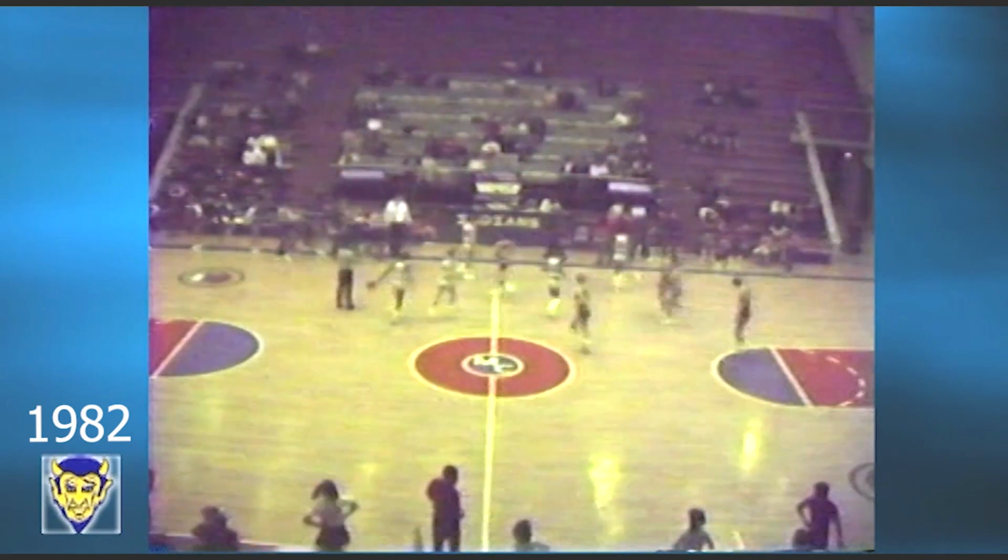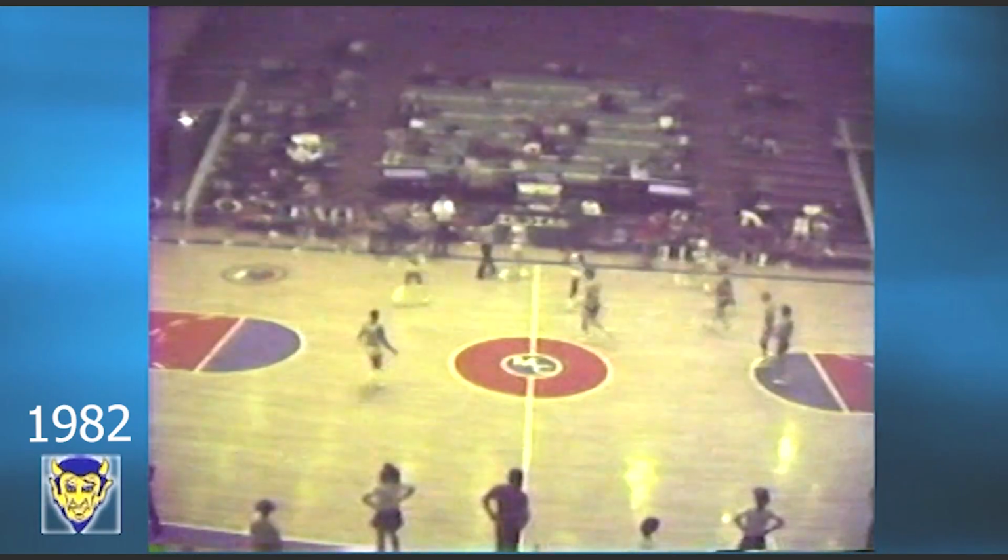Julian Cunningham wants timeout as McDowell's come up and ripped off 8 unanswered points. Halbert and Grigsby. 14. Oh, Grigsby. 8 points here in the fourth quarter. Gives him 21 for the night. And Julian Cunningham wants a timeout with a minute 38. In high school, the Indians have dropped the 75-61 decision to McDowell.